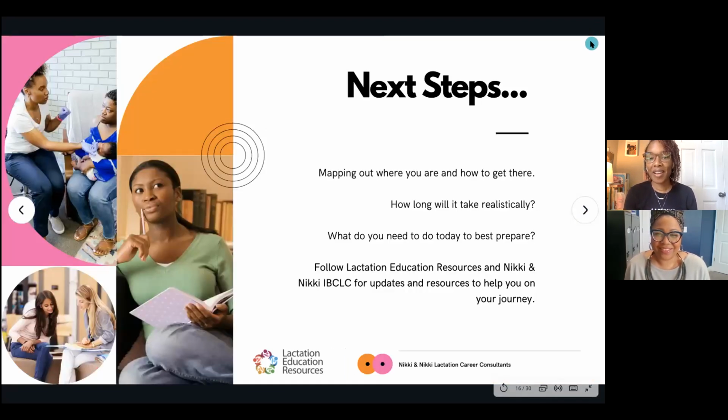So what are your next steps? What are you going to do now? You know all the pathways, you know what's included, and where do you go from here? Well, you need to map out where you are and how to get there. How long is this going to take you realistically? It may take 2 years, and because you may be at a different point than other folks, it will take however long you need to get what you need.